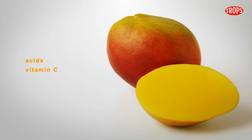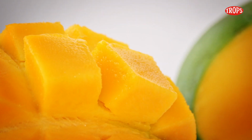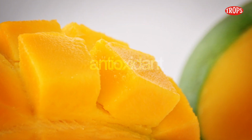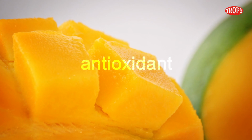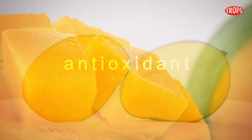The mango has excellent antioxidant properties, able to neutralise free radicals and equip the body with a defensive power against the degradation of cells, due to its wealth of acids, vitamin C and especially its high vitamin A content.